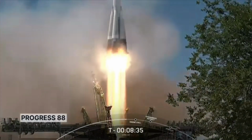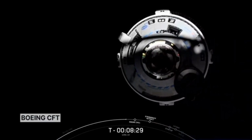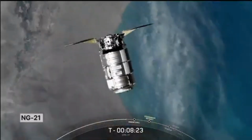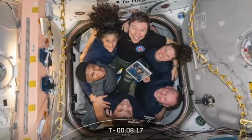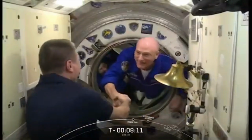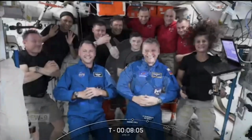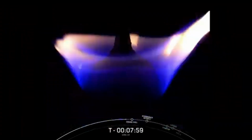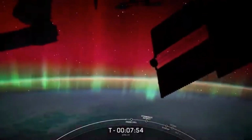Progress 88 reinforced the station's supply chain, maintaining momentum for new scientific discoveries. As summer arrived, Boeing's Crew Flight Test marked a key milestone in human spaceflight. And Northrop Grumman's NG-21 mission delivered supplies critical to daily life and research. The arrival of Soyuz MS-26 added to the station's capability for long-duration human spaceflight. With the recent arrival of Crew 9, the station continues to be a hub of progress and global cooperation. It's a place where scientists and explorers from across our planet work together, advancing our understanding of life in space, creating opportunities for the future.